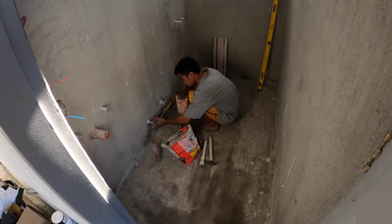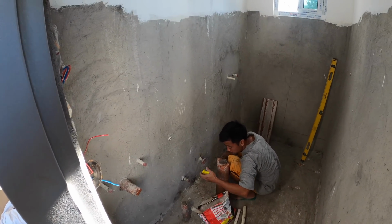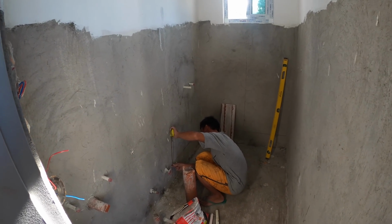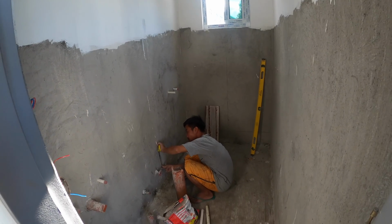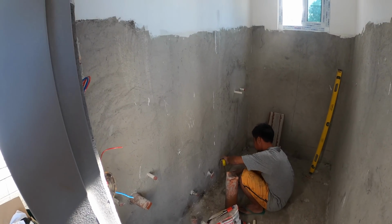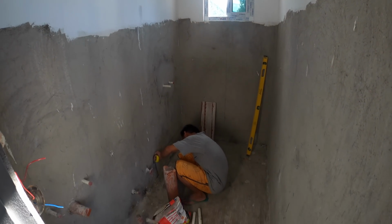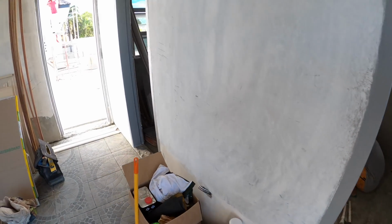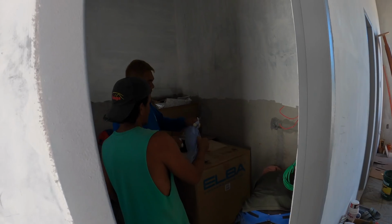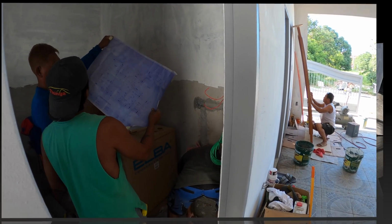All right, Mr. Jojo is getting started in the garage CR, or maid CR, however you want to refer to it. It will be more than just a maid's room, so he's getting ready to get started on the wall tiles. That's where he's getting ready to get started. We are also moving materials around in here. Looks like we're going to get ready to get started doing the countertop here.